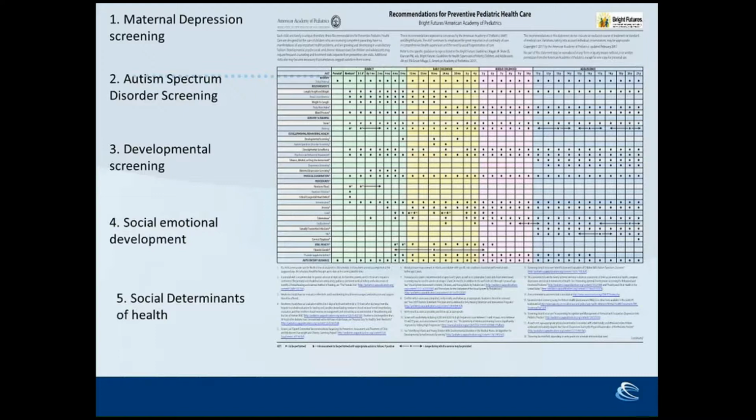So we're not going to do all of this today because there's no way we could talk about all of this in an hour. That would take me all week. What we're going to talk about is the 5 things that I've added here. In that order, we're going to talk about maternal depression screening. How do you start that? How do you work that into your practice, and why are we doing that? The autism spectrum disorder screening, developmental screening, social and emotional health and development screening, and then the social determinants of health, which I think probably poses the biggest challenge to us as a community because the resources can be little known, and getting buy-in can be difficult.